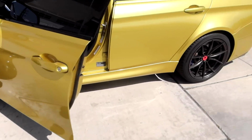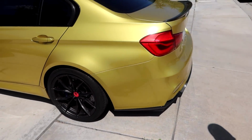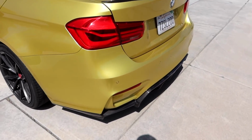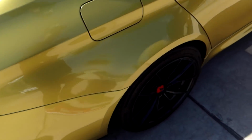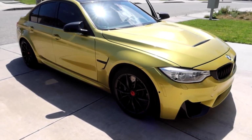This is sick. So guys, it's yellow. What is it called? Austin yellow? Austin yellow, yeah. It's pretty sick, honestly. I like this color because you don't really see it that much. It pops out a lot, bro. I already got like 3 thumbs up. Really? People are giving you thumbs up? Yeah. It's the color, bro. I'm telling you, it's unique. It's different. That's crazy. So yeah, he got an F80.